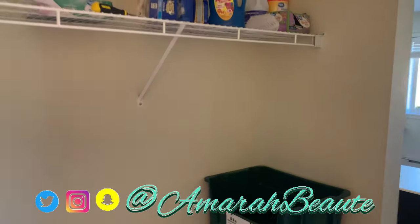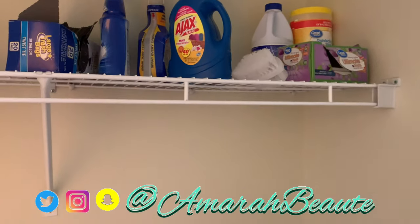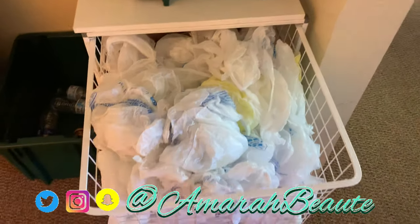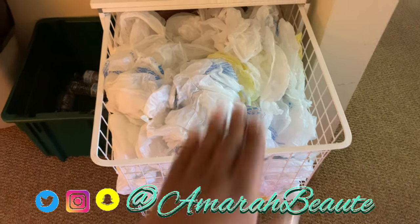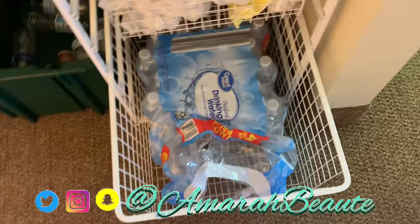Then you come right here, it's like your pantry. So right here, I have little cleaning stuff that I may need on a day-to-day basis. You got your trash can, you got your recycling right here. Y'all know what Black person don't got this? Every Black person got a drawer with plastic bags. I don't wanna hear it. And then right here, I decided to put my waters and stuff like that, right?